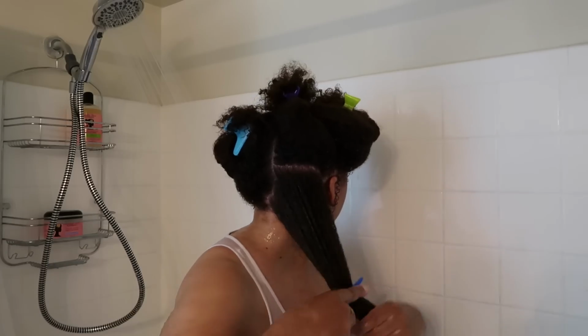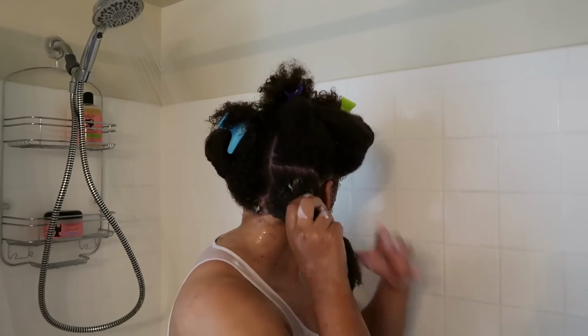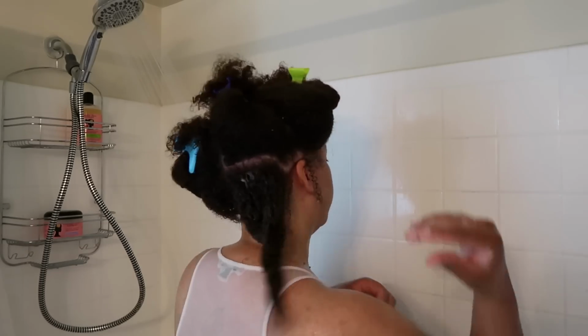And I love to comb the conditioner in my hair just because my hair can really absorb all the nutrients from the conditioner. This has really been a game changer for me, and my hair really loves it. I can really tell the difference when I comb the conditioner into my hair. And after I feel like my hair is nice and smooth and receptive to the conditioner, I am going to twist it and continue on the rest of my hair.